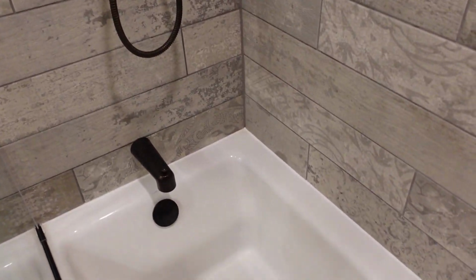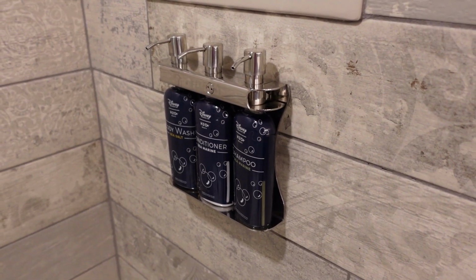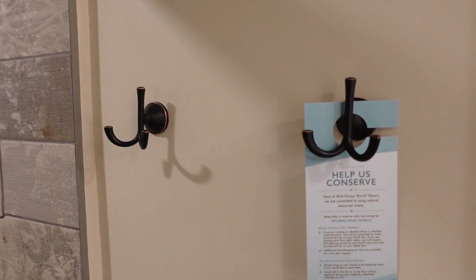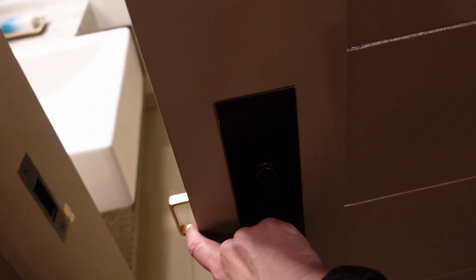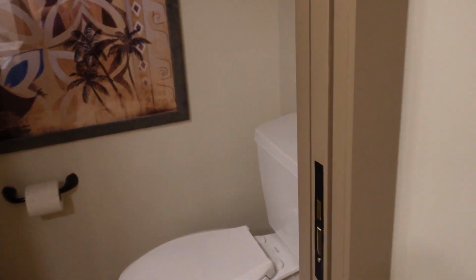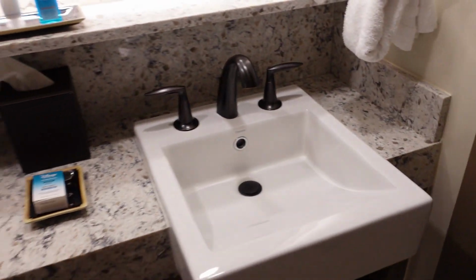Like I said, it does have a tub. And of course your H2O shampoo and conditioner. They've got some hooks here for your towel or bathing suits or whatever you got going on. And of course you can do the sliding door here. And let's see, the toilet should have that as well. Yep, very cool.